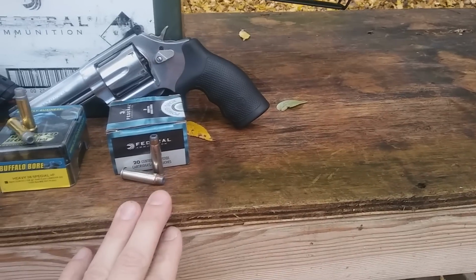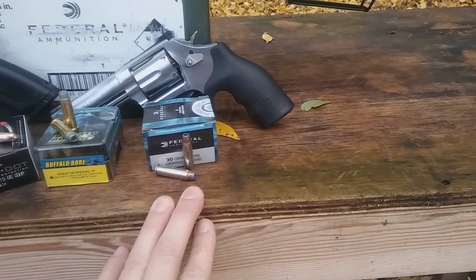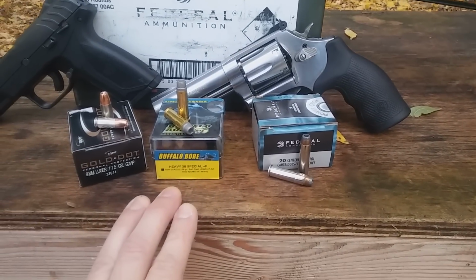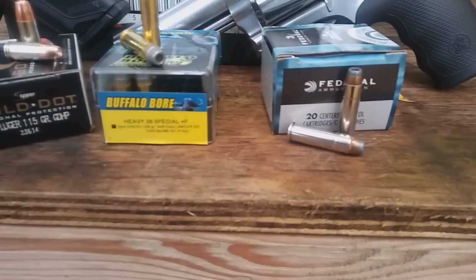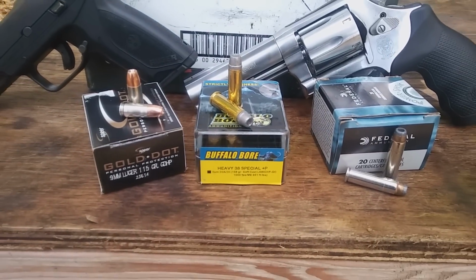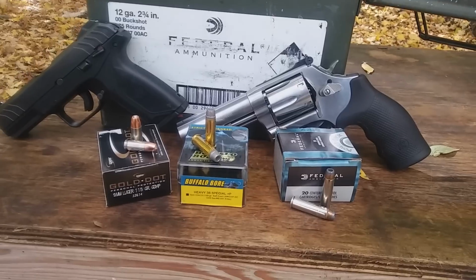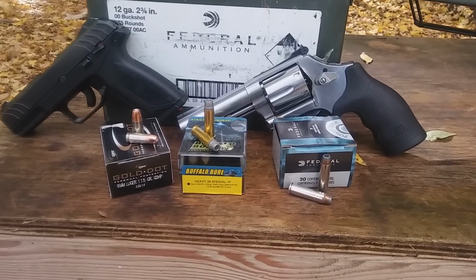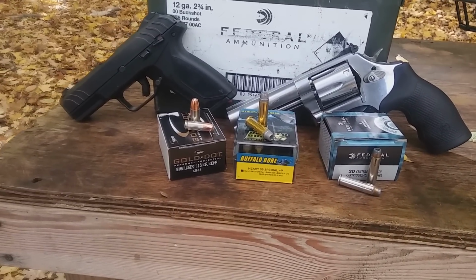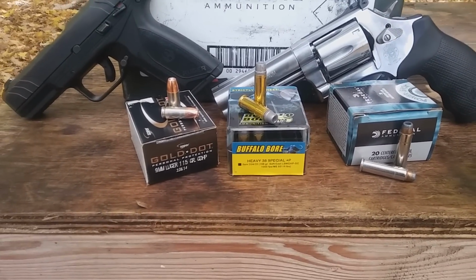This is the Federal 357B. It's an example of a very widely used law enforcement load that was used for a really long time. And then we have the 38 Special Buffalo Bore. This is a plus P, and it does have the advantage of having a lead bullet instead of a jacketed, which gives you more velocity with less gunpowder. But we'll just see how these particular examples of 357 Magnum, 38 Special, 9mm compare. We'll see if that 9mm rivals that 357 and absolutely smacks that 38 Special. So let's give it a try here.